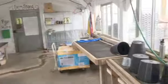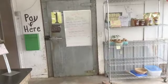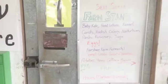Inside the farm stand, I've got wash and pack tables on both sides. Again, we'll visit more about that. That's a big part of scaling up. And then in here we've got a farm stand, a place to purchase produce. People come on in to the walk-in cooler.